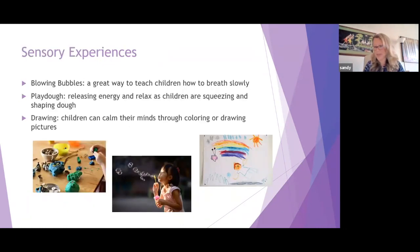Then last but not least, we have a couple of wonderful sensory experiences and activities. If you go to your calming kit guide, pages 12, 13, and 14, you're going to find another way to help children keep practicing breathing exercises by blowing bubbles. Children love to blow bubbles, even inside. Now you have the mini bubbles, and here you find different ways and recipes to make bubbles, right?